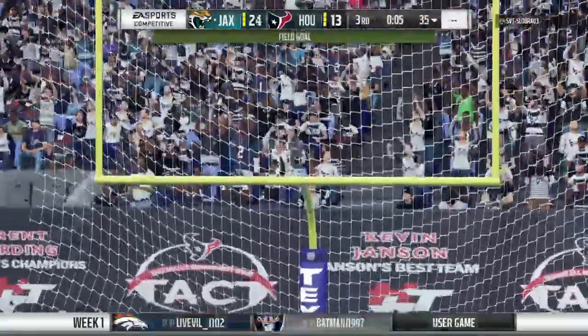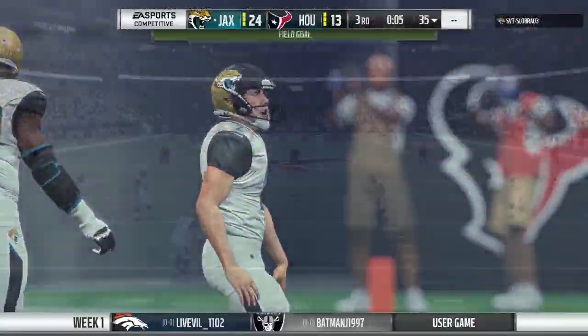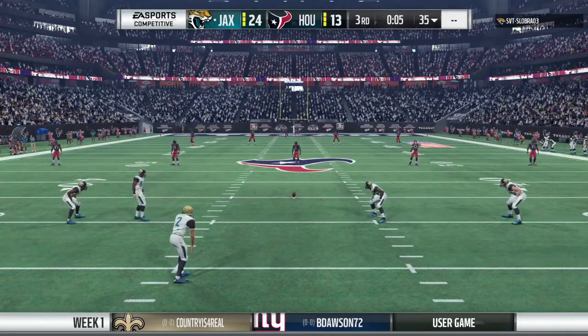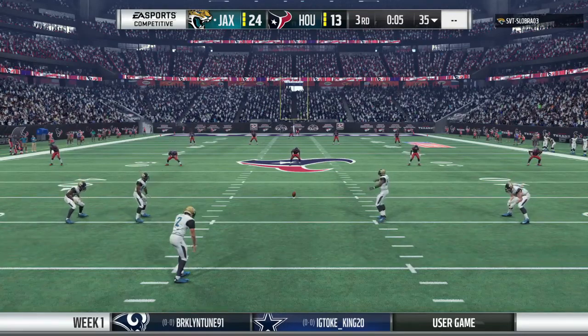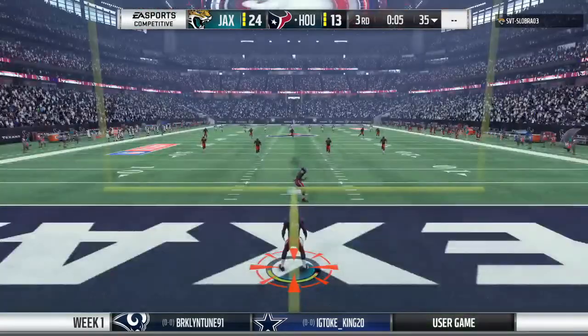And Myers able to knock it through, and that will extend their lead even further. So it's a 7-play drive, but it stalls out in the end. Let's credit the defensive front 7. They were a little leaky at the start of the drive, but they stiffened toward the end. Myers now converted on the field goal try. Now he's on to kick it away.